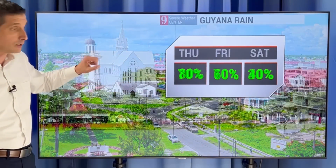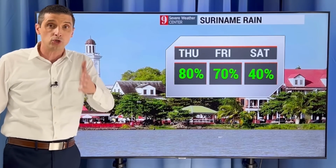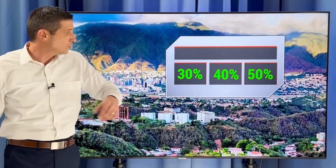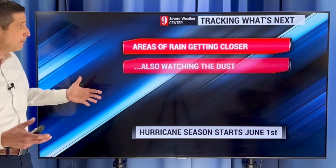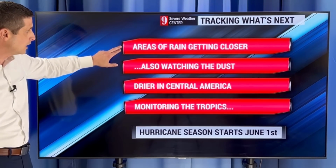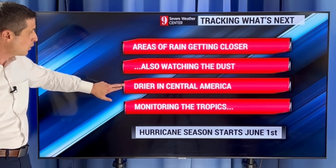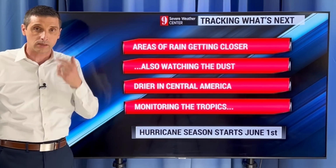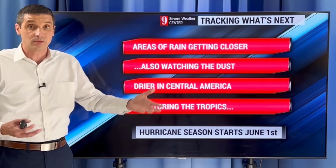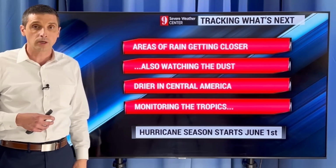Guyana still watching out for some heavy areas of rain, monitoring the flooding. Guyana and Suriname. Let me know what you have where you are as we go throughout the day. Venezuela, rain chance will be bumping up with that moisture surge. So areas of rain getting closer. Also watching the dust that will be getting closer. Drier and hot in Central America, and of course monitoring the tropics, eastern Pacific side. But next month we could see some development in the Atlantic basin. So hurricane season not far off, starting on June 1st.